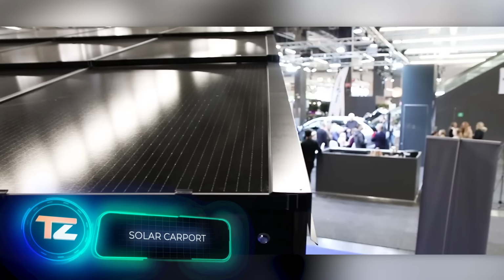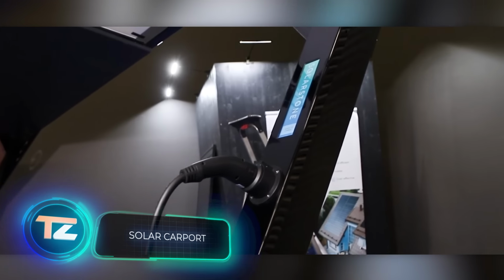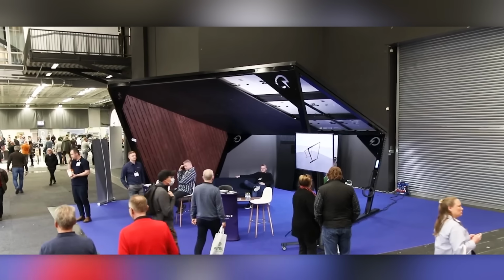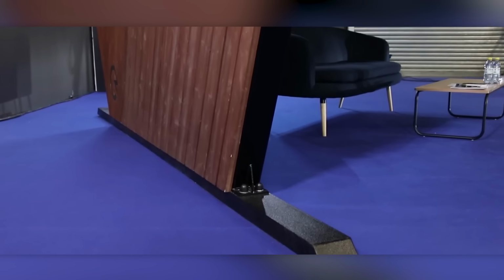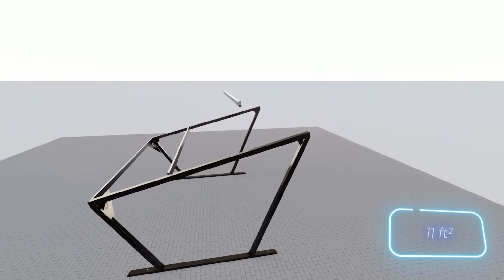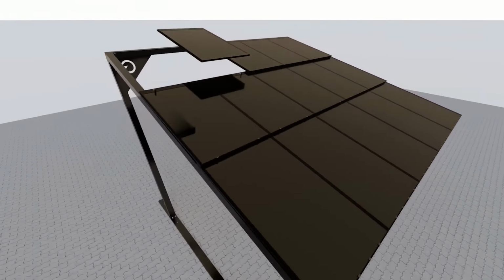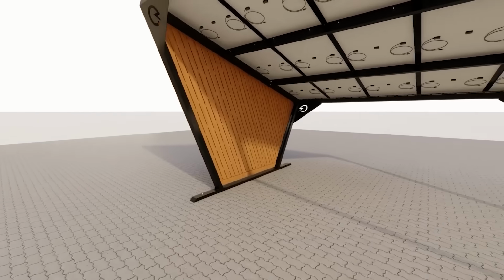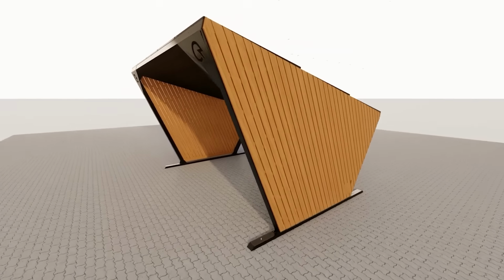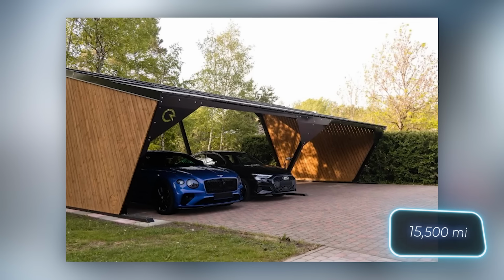These solar carport creators are sure about one thing. Their customers aren't just purchasing shelters, they're making an investment. The reason's simple. The solar carport comes equipped with solar panels. That means every square meter of the carport can produce up to 200 watts of power. So, a typical 2-car carport can generate around 5,000 kilowatt hours each year. That's enough to cover a distance of 25,000 kilometers in an electric car.